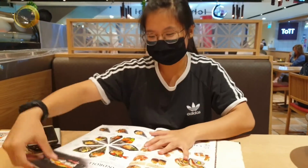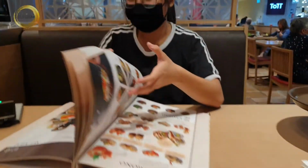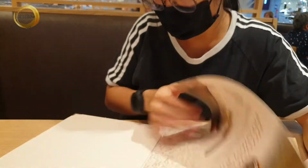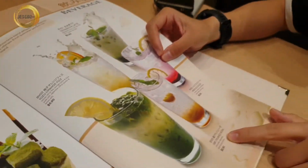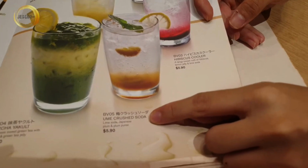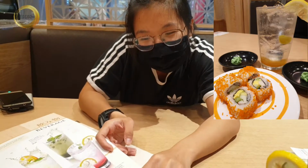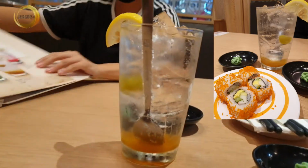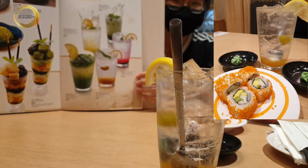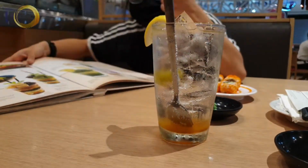This is our... Thank you. Okay. So, oh yeah, I haven't finished. Still got one more item, which is the drink, which is the... where is it? Yeah. Ume crushed soda. Which is lime soda with Japanese plum and plum puree. Oh my god, it's legit exactly like how the picture shows. You see? Compare. So similar. Good job on presentation.